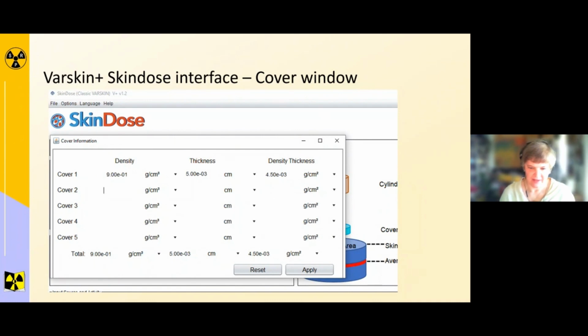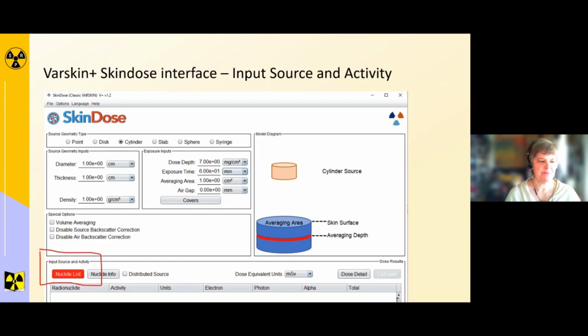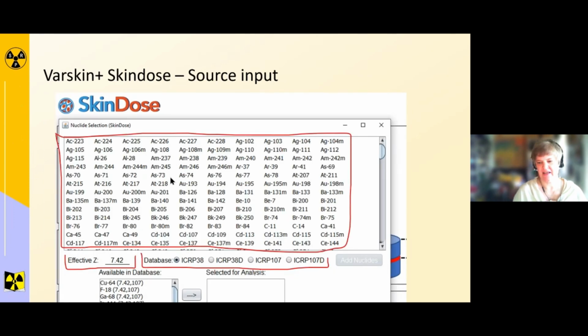So, that was the interface with the covers. I hope you're now seeing the nuclide list. So obviously I had inputted S35 and P32, but it has a big catalog of nuclides you can input. So you double click on this, it brings up another window with the nuclide list. And that should look like this. I hope this is visible.